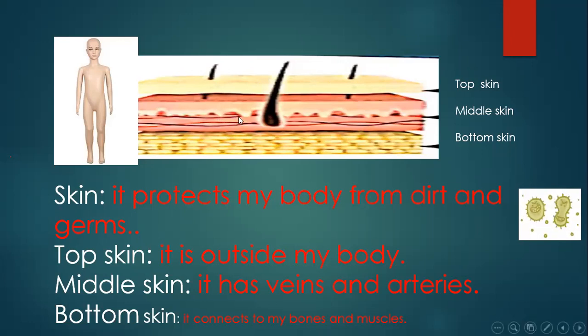Okay, Salah. We are done with this part. Okay. Now the third and the last part of your skin. This one. Can you see it? I am moving my cursor in it. It is called, only this is enough. You don't need to say yes. Bottom skin.